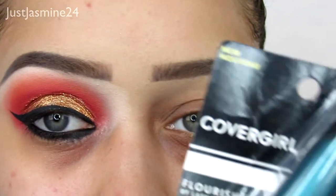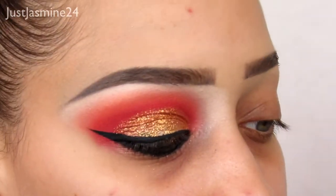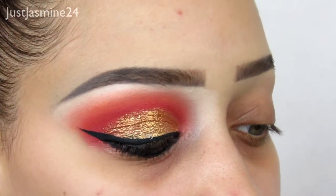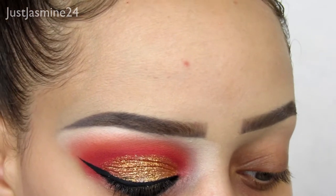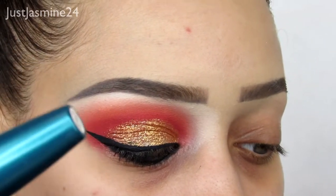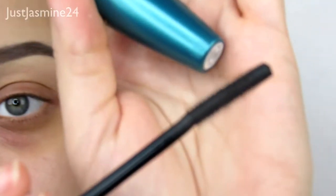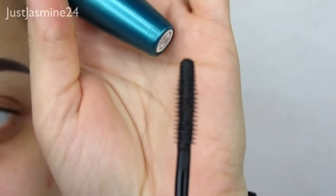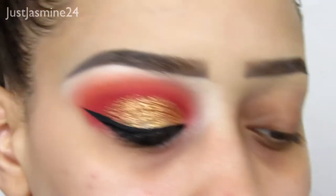This is the COVERGIRL, their new one, Flourish by Lash Blast. This one has some really good benefits. It's with coconut, avocado, and papaya oils, so this is supposed to be really good for your lashes. A nice brush. See? The bristles are pretty spiky.